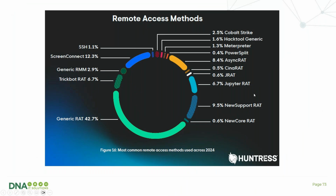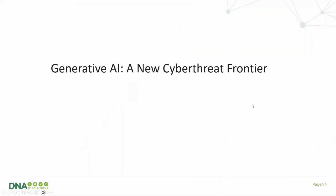Again, this is just more on the technical side of it. Here's our remote access Trojans. They're quite large. It's still the biggest piece by far, and we're seeing some more growth in that space. That's more for technical detail.